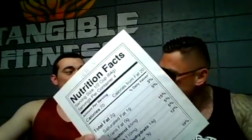4 times 5, 20 grams of protein, and the carbs end up being like 60 something. Am I right? And 8 grams of fat. So this is really for a whole pint. Yeah. This is really macro friendly. Right? And that tastes good too. They taste really good.